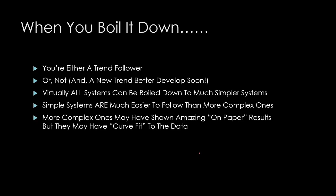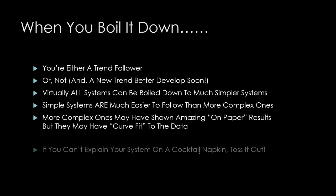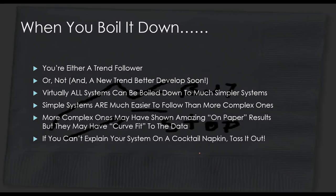In the early 2000s, a lot of system writers came out of the woodwork and showed you all these amazing systems. Because in 1999, and a little bit earlier than that too, the market went pretty much straight up. So these systems look pretty darn good. Heck, a buy and hold system would look pretty good right now, at least up until now, going all the way back to 2009. But be careful, because there's a lot of curve fitting that could happen.